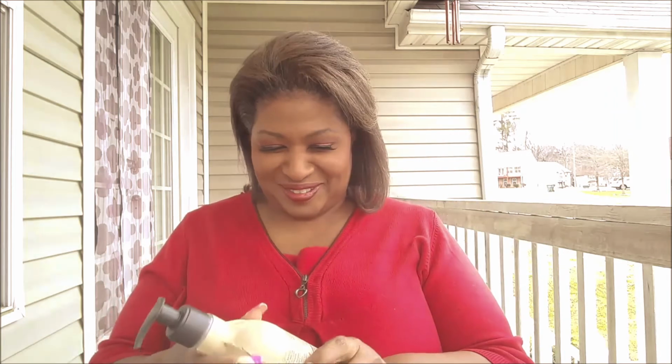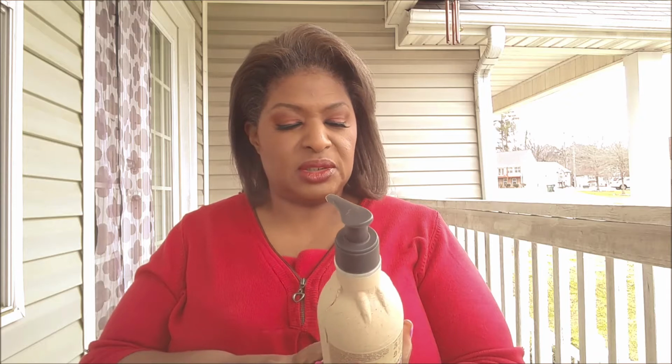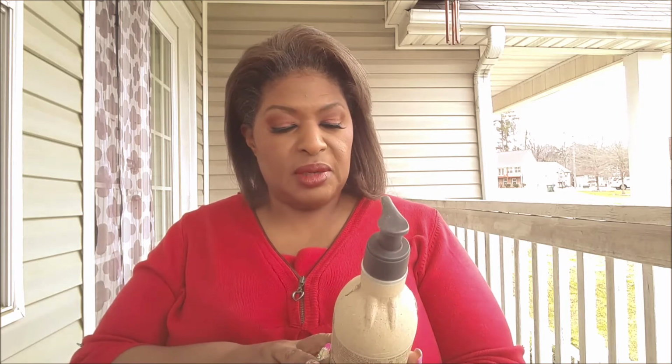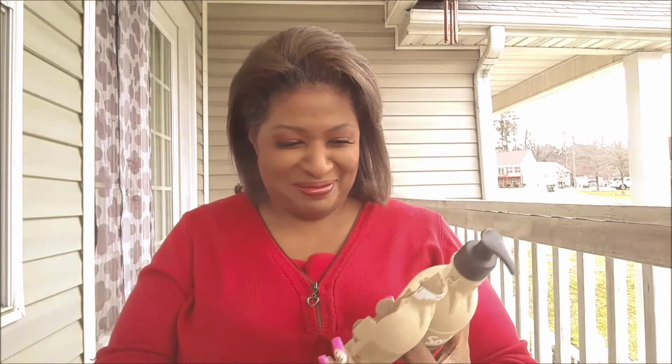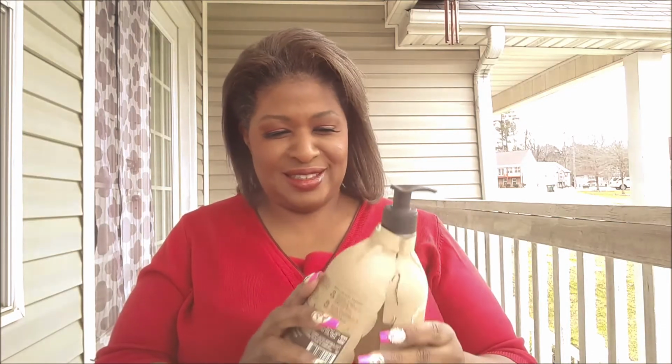And then the next thing is Gentle Facial Cleanser. It says supporting independent American farmers who grow our camellia and sunflower seeds for all skin types. That's nice. And this is the facial cleanser, and this time I got a packet of lemon basil seeds. Alright.